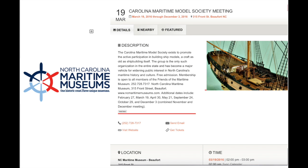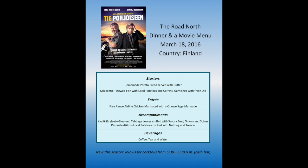On March 19th, Carolina Maritime Model Society is meeting at the North Carolina Maritime Museum in Beaufort at 2 o'clock. The Model Society exists to promote the active participation in building ship models as craft as old as shipbuilding itself. The group is the only such organization in the entire state and has become a major vehicle for widening public interest in North Carolina's maritime history and culture. Call 252-728-7317 for more information.